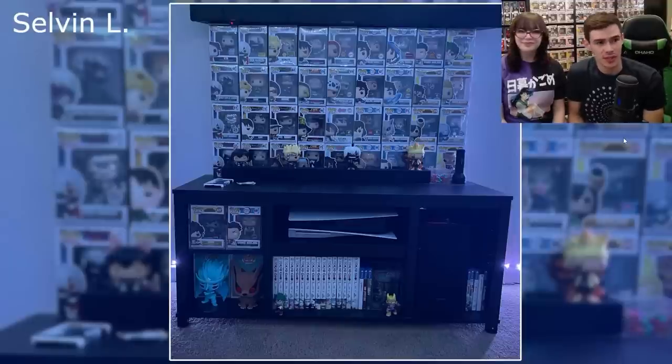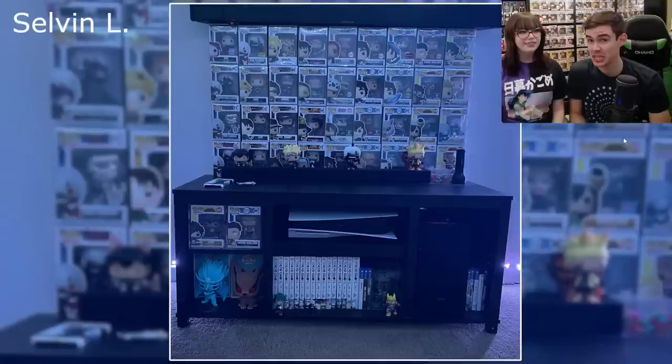Next up, we have Selvin's collection here. So we're getting in the danger zone a little bit here because I'm really worried about your pops with the TV. It's like very right on it. And I feel like if the wall mount ever gives out for some reason... That's fair. Boy, those are going to be crushed. Oh my gosh.